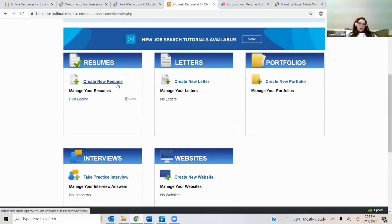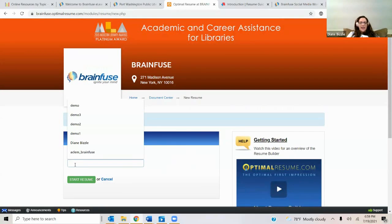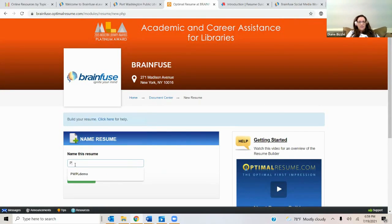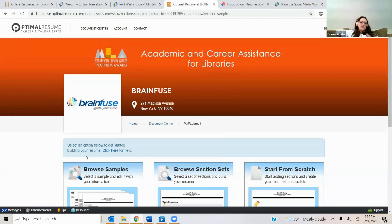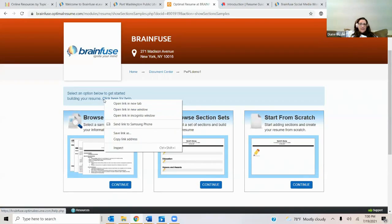So I'm going to go to create new resume. And the first thing I'm going to do is I'm going to name my resume. And it's going to take me then to this area where I'm going to choose how I want to get started building my resume. So I can build my resume either from samples, I can build it using different sections, or I can start from scratch. If you are not sure what is going to be the best way to create a resume, I do recommend using the samples.